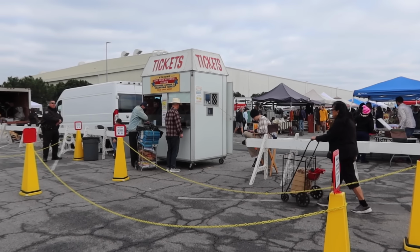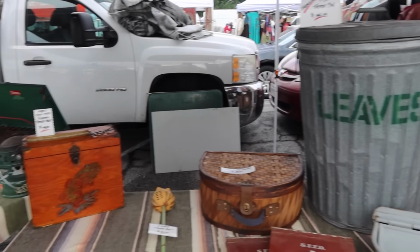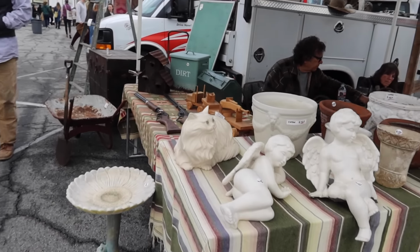Okay, let's go hang out at the Long Beach Flea Market, one of my faves. Keep in mind, it was 6 a.m. I am a little delirious, but listen, we had a good time. Let's go. Good morning, friends. It is like 8 a.m. on Sunday and we're going to the Long Beach Flea Market. It's one of my favorite flea markets in LA. And I figured, why not go together?